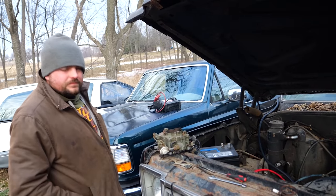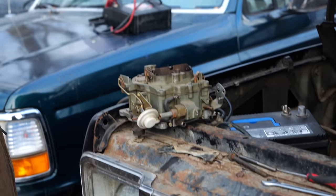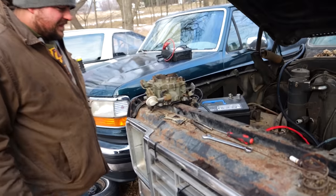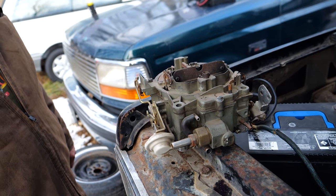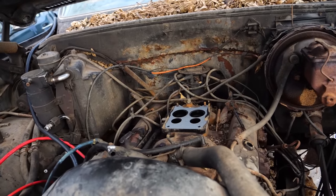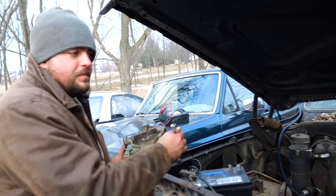In a wild, backwards change of events, back to a Quadrajet. We're swapping a Holley for a Quadrajet. This is, I think, the carb I got on the Firebird years ago. It's a really clean Rochester carb. It'll do just fine on there. So we'll get her bolted on and try her again. Keeping that phenolic spacer, you know, for the extra ponies.